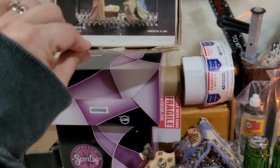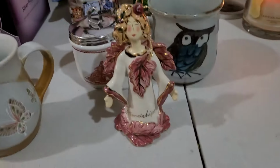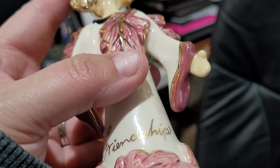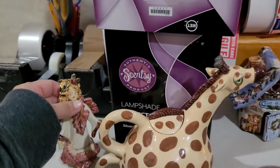Not my model, but again, this came in that huge haul where I bought out someone's Three Wise Men collection. So it's not a big deal. This little Heather Goldmink Friendship Angel Bell sold for $19.97 plus shipping. So they paid full price on that, so it's nice. And that's heading out the door as well.